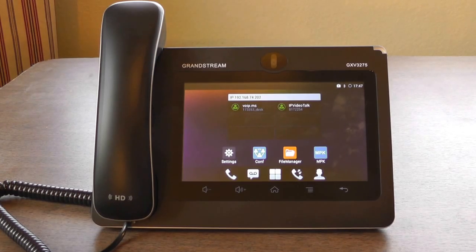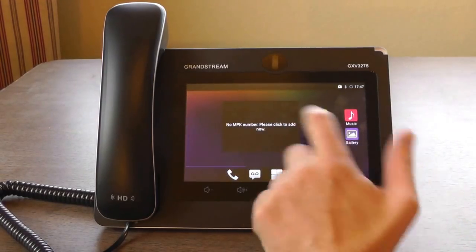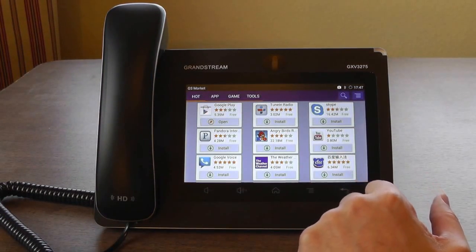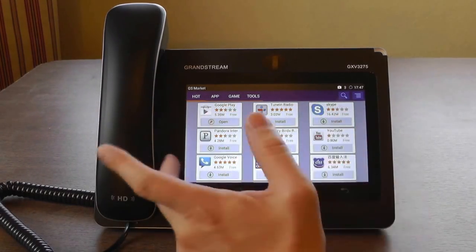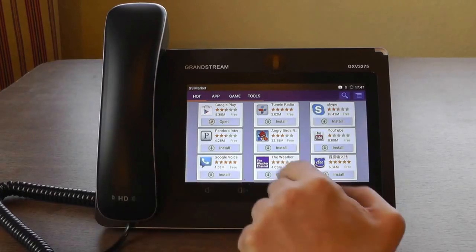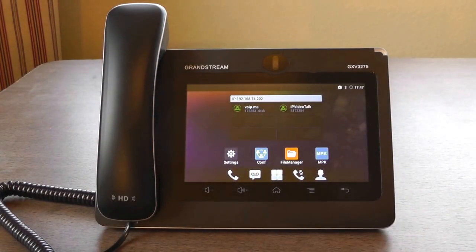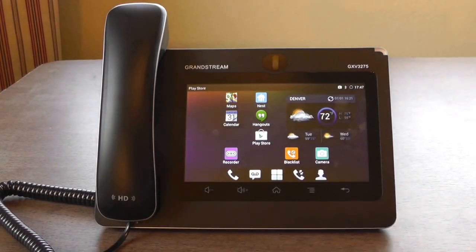It runs a customized version of Android 4.2 and comes with an app called GS Market here for downloading more apps from Grandstream. And as you can see, one of the apps you can download is the actual Google Play app, and when you download that, then you can download everything else from Google. You can see that over here, yep, Play Store.